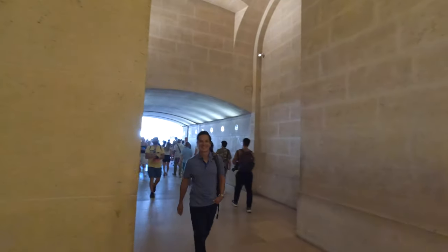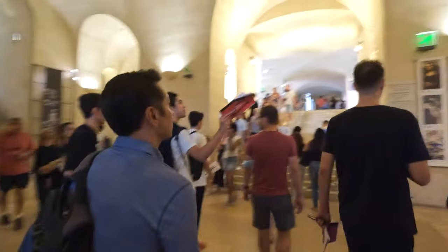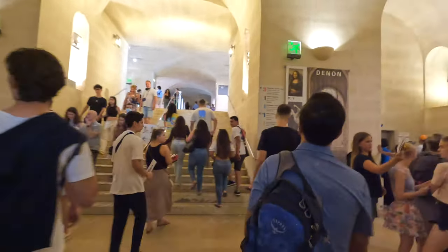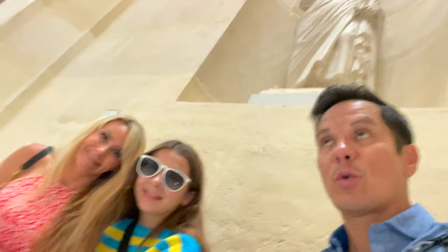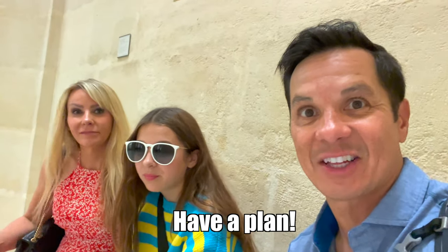After scanning the tickets on our phone, we're finally in the Louvre. Now it's time to come up with a game plan on how we're going to tackle this beast of a museum. So we found a very rare to find bench. And we're now coming up with our game plan for the rest of the day at the Louvre.